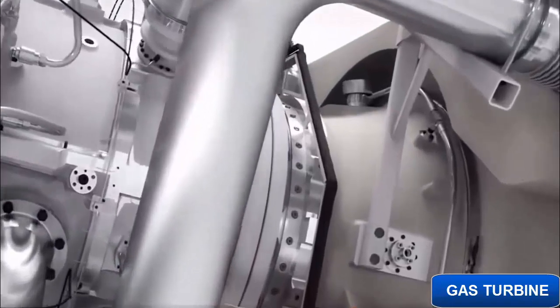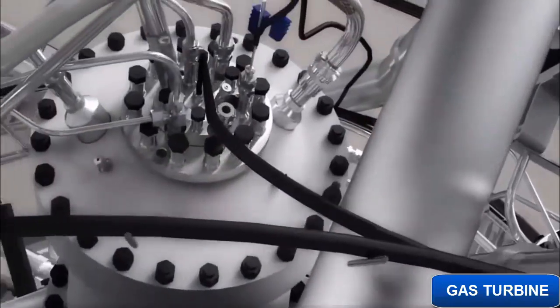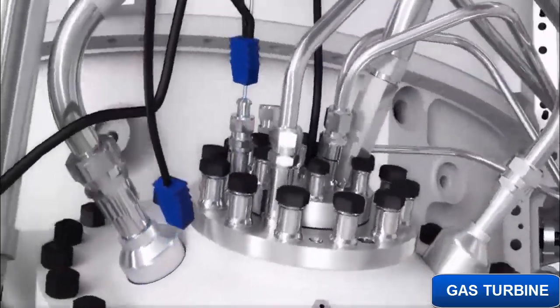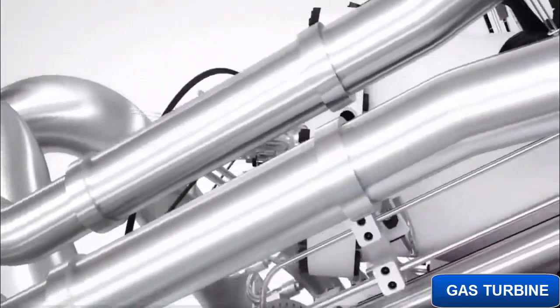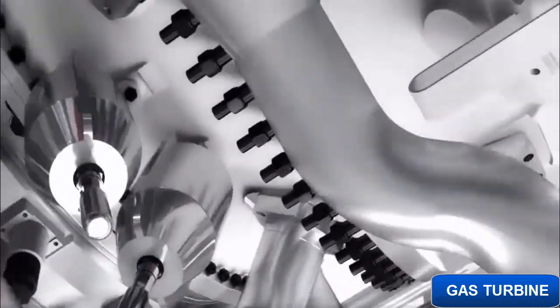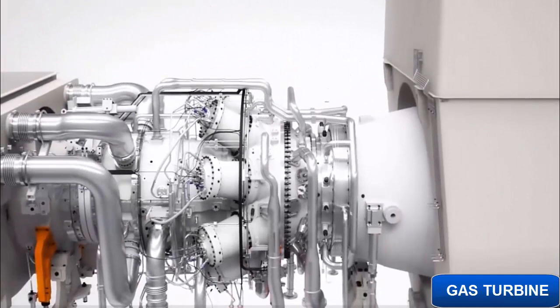Siemens SGT-750. Continuing a proud tradition of Siemens, this turbine is made to be counted on and counted with in all applications. Combining heritage with leading-edge design and engineering, this is a piece of machinery that is designed to deliver maximized customer value day in, day out.